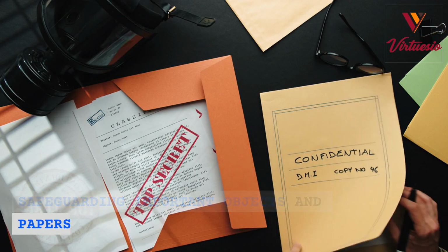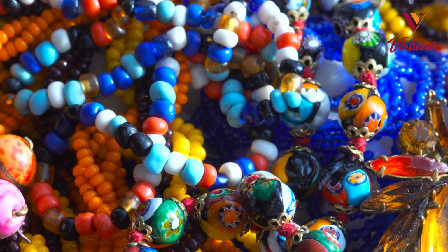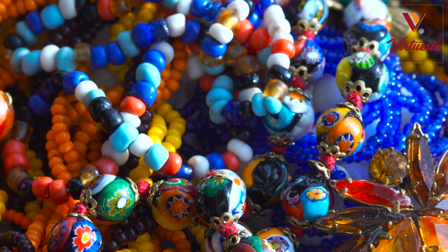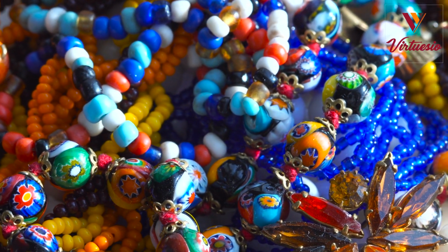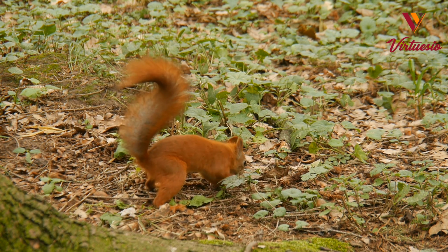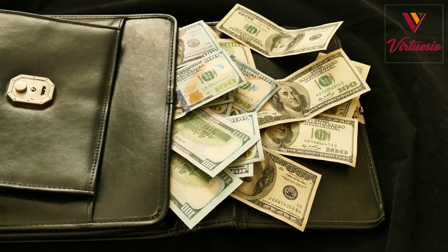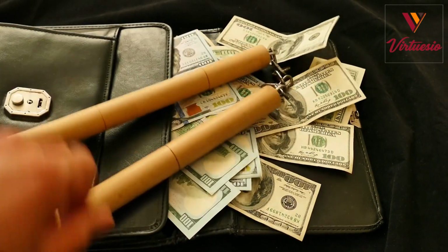Safeguarding important objects and papers. Everybody has those heirloom necklaces from their grandmother, that rare comic book, or those extremely significant documents. Although we are aware that you have considered it, it is not as if we can create squirrels and bury them in the backyard. Fortunately, better methods of safeguarding your belongings exist.